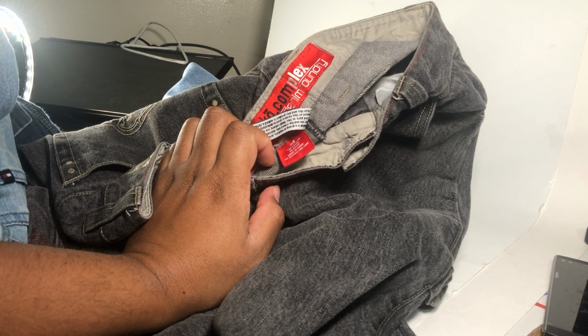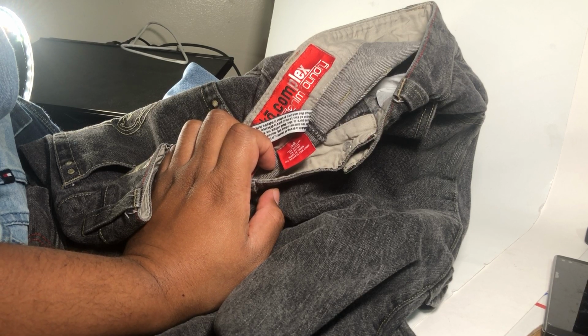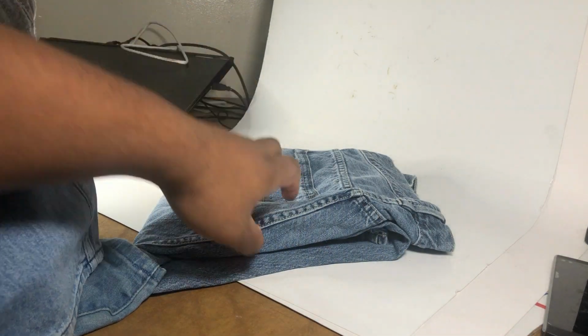I put up jeans already, like I had some Under Armour Storms. Those are pretty nice. I actually have a pair for myself. But yeah, this is zip. Okay, so that is for the jeans and that is for the shoes.